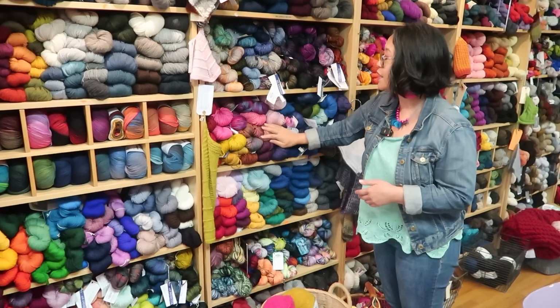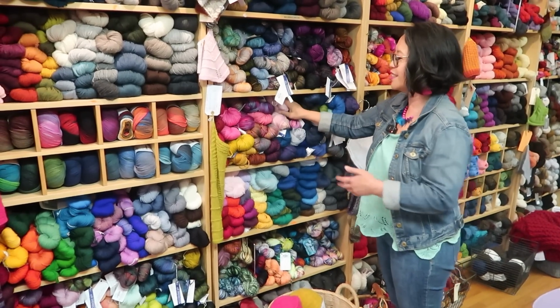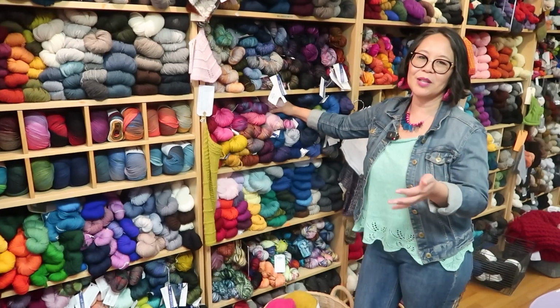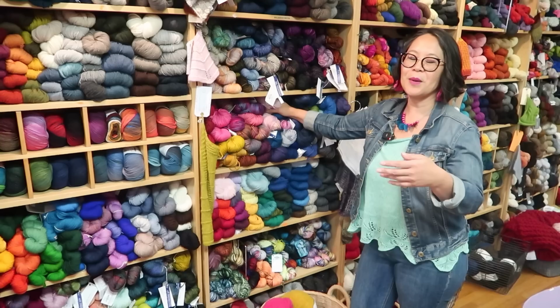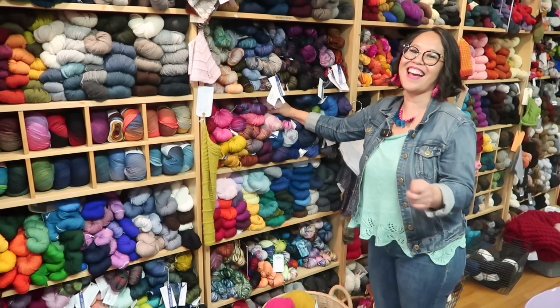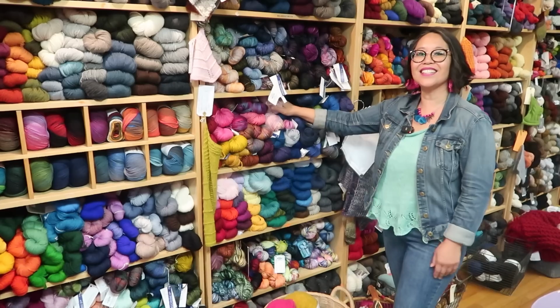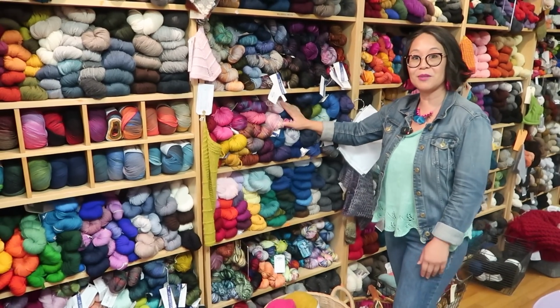And here we have chunky weight, chunky Malabrigo. And it's a funny story. We didn't have this in our assortment, but somebody came into the store. They had bought chunky Malabrigo elsewhere, and they wanted us to wind it. And when we wound it, my coworker Kaylin and I, we looked at Zach and we said, Zach, this. And luckily he listened to us, because this is one of our best sellers too, the Malabrigo Chunky.